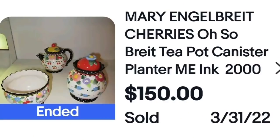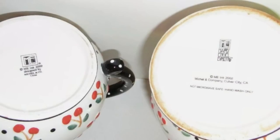And then we have some Mary Englebright. So this is another name that you should know. I have found some of Mary Englebright's pillows, but this is a teapot. This is Mary Englebright Cherries Oh So Bright teapot canister from 2000. It sold for $150. Here on the bottom you can see it does say Mary Englebright, so you would be able to identify these if you found them out in the wild.